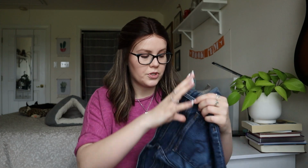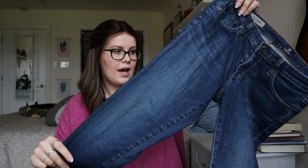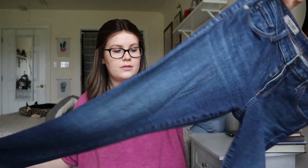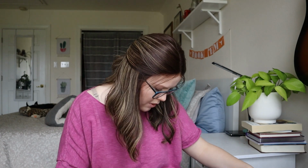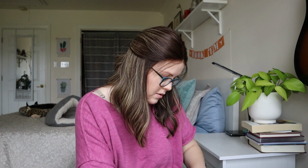Maybe. Oh, okay, so this is Adriano Goldschmied, the Legging Super Skinny fit. So if I saw this at the bins, I definitely would pick this up, but I wouldn't have bought it at a thrift shop just because the skinny style of jeans I feel like is going out of style. A lot of people prefer wide leg or flare cuts right now, but these actually look really good. There's no puckering as long as the zipper works.